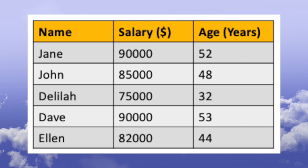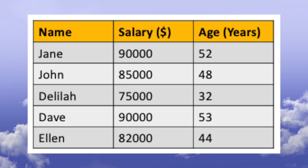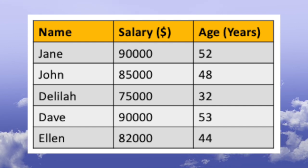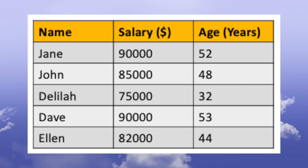Speaking of decoding clues, Dr. Hossain breaks down the building blocks of data analysis, and he calls them objects and features. So think of it like this. Each row in our employee table represents a unique individual, and that's an object in data science terms. And then each of those objects is described by certain characteristics called features, which are represented by the columns in the table. So Jane, with a salary of $70,000 and an age of 35, would be an object defined by the features of salary and age.